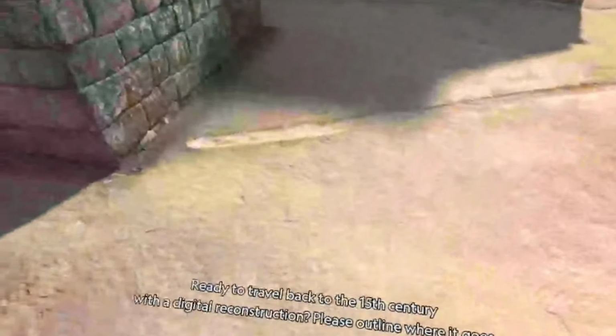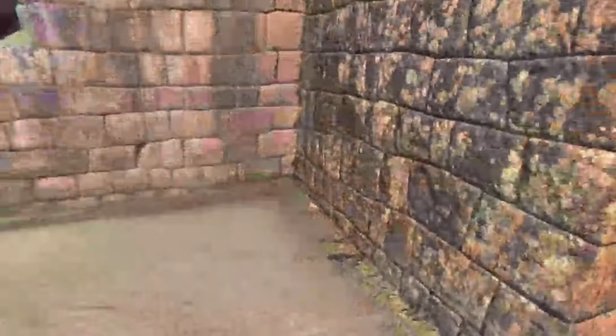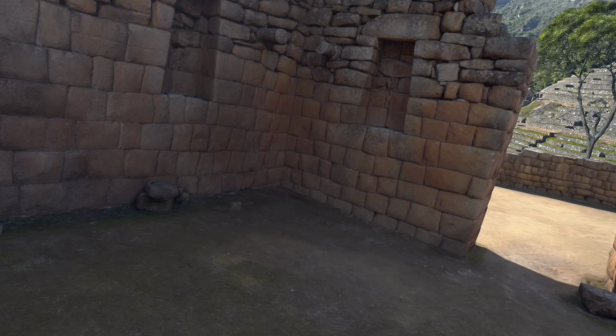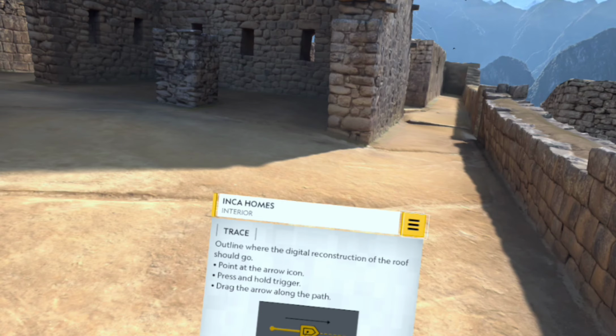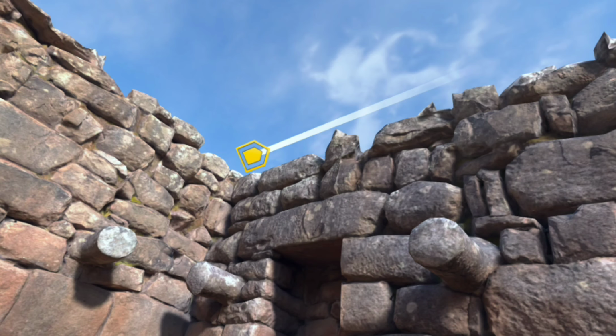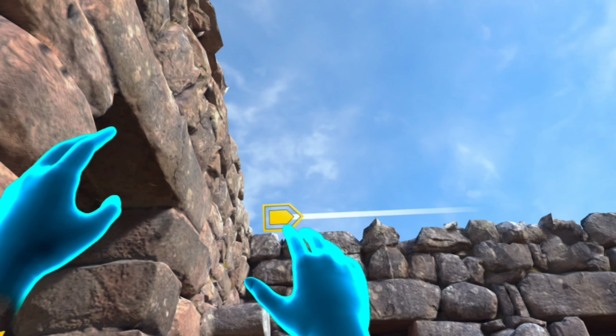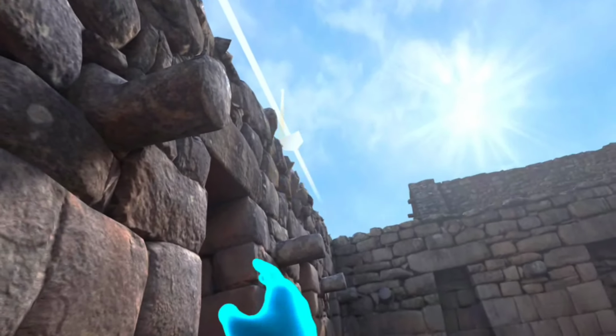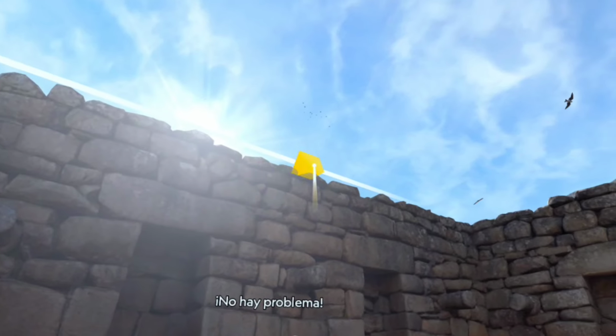Nice one! Ready to travel back to the 15th century with a digital reconstruction? Please outline where it goes. To pull the AR marker along its path, point at the AR marker and hold the trigger. Then pull it in the right direction. Thanks again, Jose, for helping the graphics team with the historical details. No hay problema.